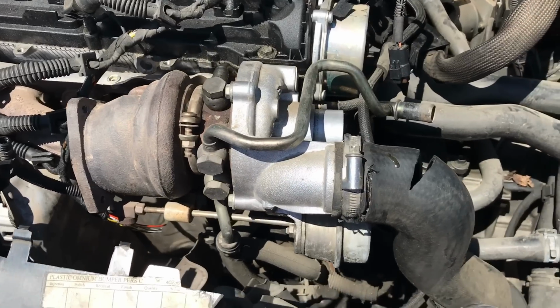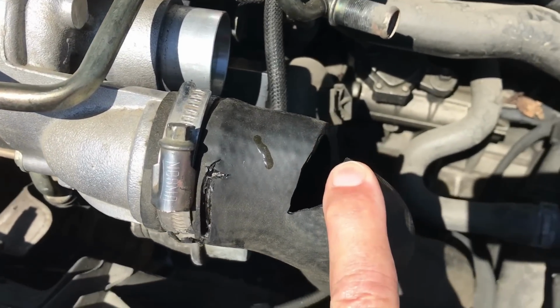Turbo version. Cool. Well, there's your boost leak right there.